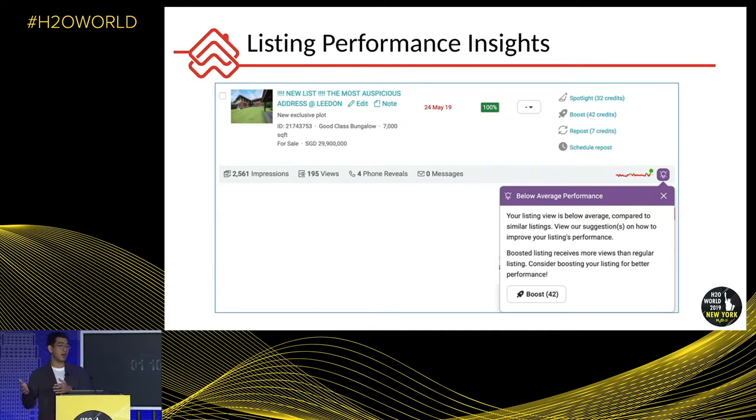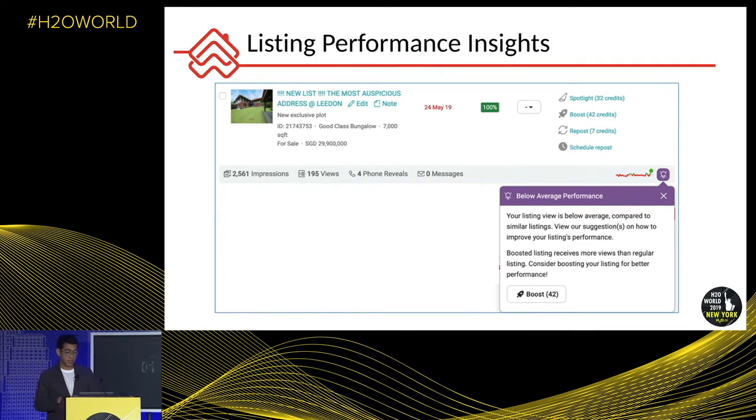We know this because in the background, we are running a listing performance model. We have modeled this listing's performance based on the current demand and supply and the competition that is there for similar listings. So we have calculated the propensity for the listing's performance to increase, that means to get more leads, if it were promoted in a certain period of time. So insights like this not only help agents get more value out of our platform, but also help match the right listings to the right users.